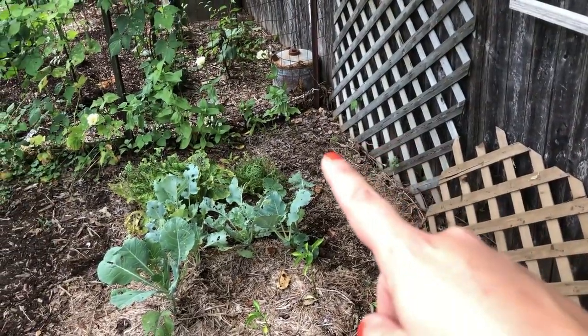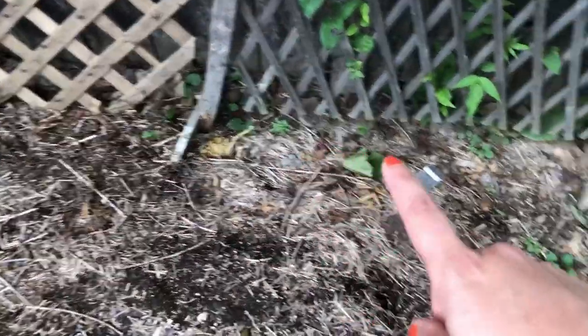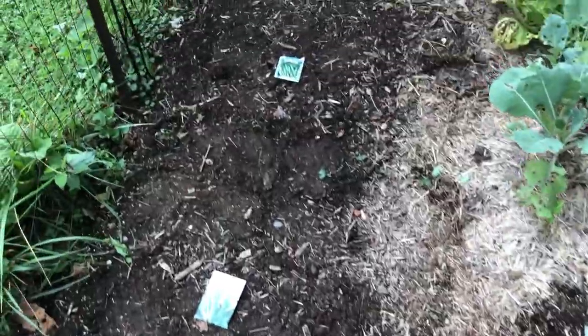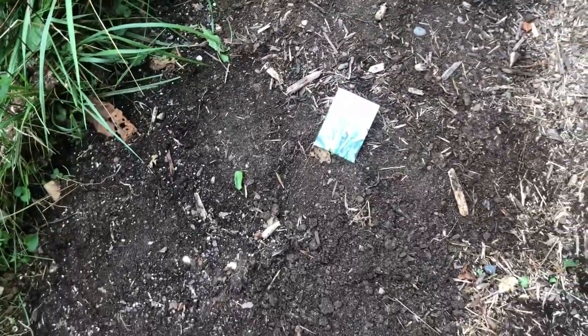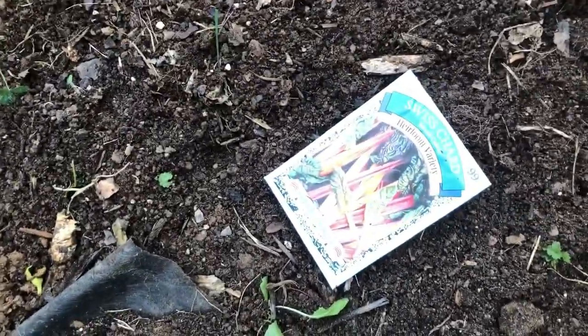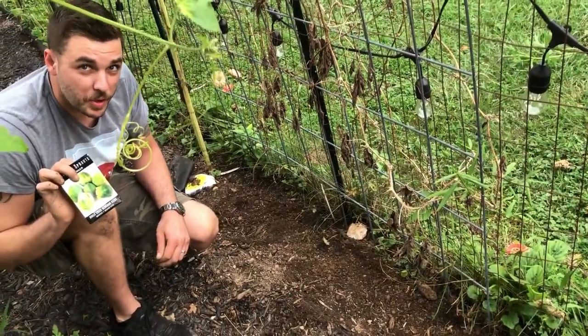So back here, we've got green beans, green lettuce, purple lettuce. I'm going to do spinach here. Then we've got a few Brussels sprouts. Here are radishes. Back here, Tyler put some zucchinis. We're going to give okra a shot. Snap peas, kale, and Swiss chard. What do you got down there? More Brussels sprouts. Yay!